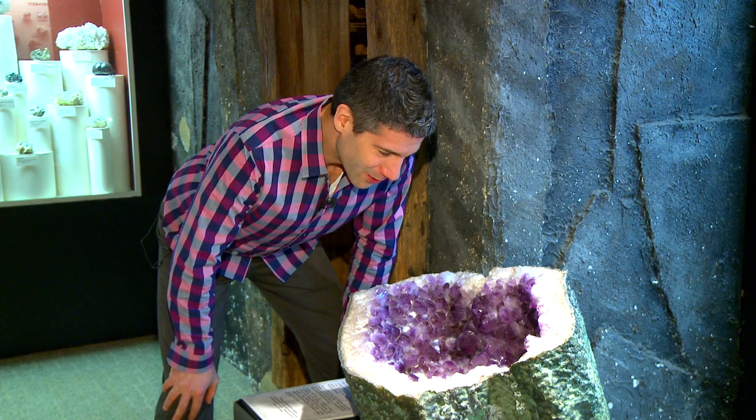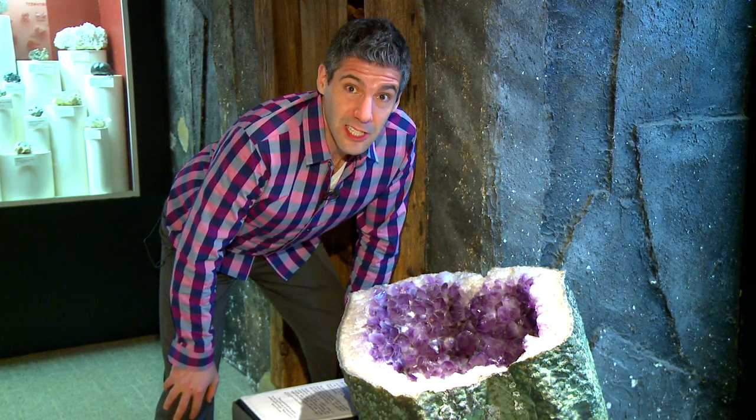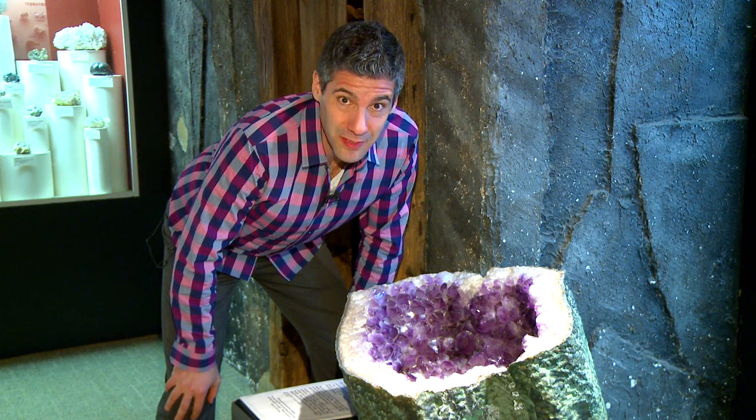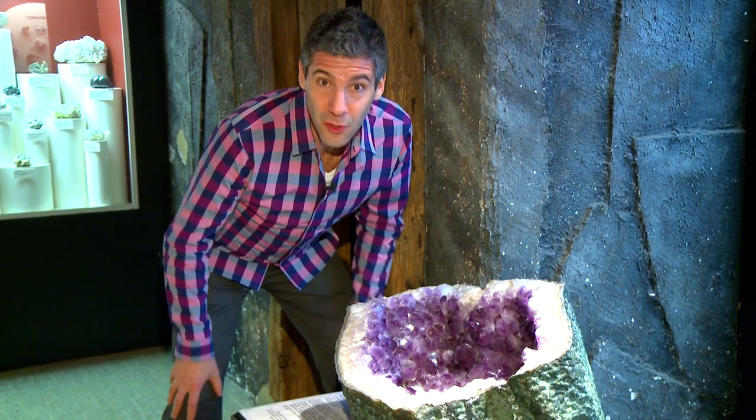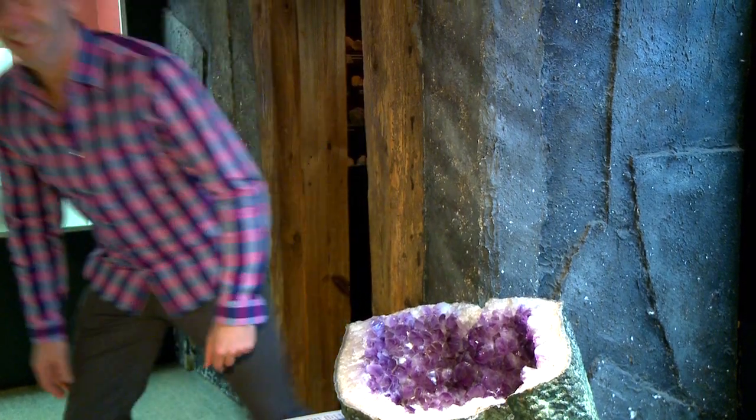It's a magical crystal. Actually, this is called an amethyst, and this is a giant amethyst crystal. In fact, this whole room is full of crystals and rocks and minerals. Come on, let's go check it out.